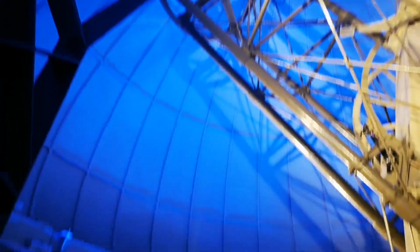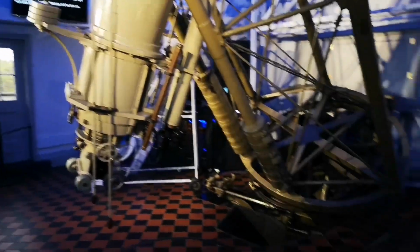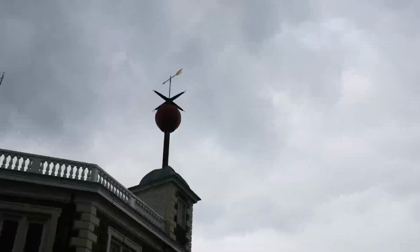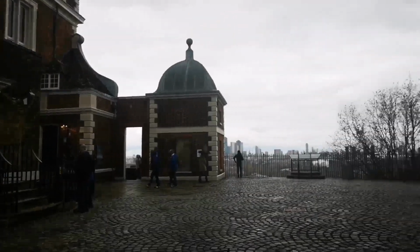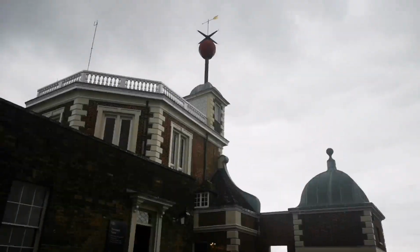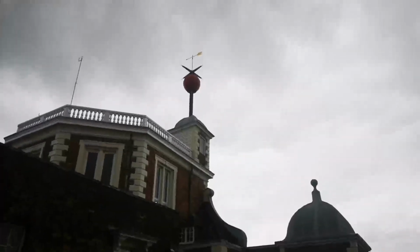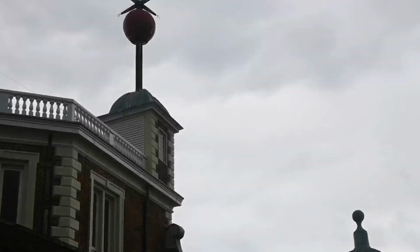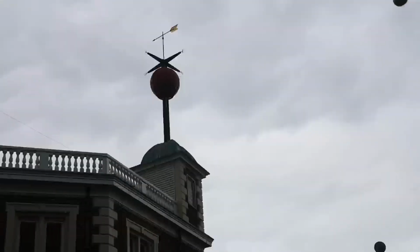And this is the big telescope that they have. It was during daytime that we went, and if you go in the night, you can probably check it out. I'm not sure, but at 1 o'clock, this ball drops down and goes up again. So we were watching that, and that's really cool as well. So this is what we are watching here. So the ball goes down and then up again at 1 p.m.